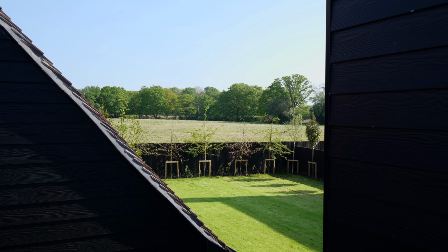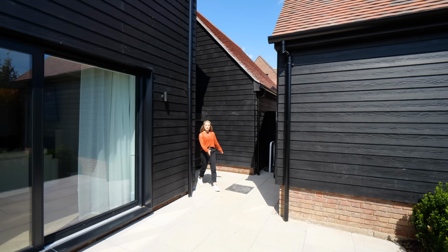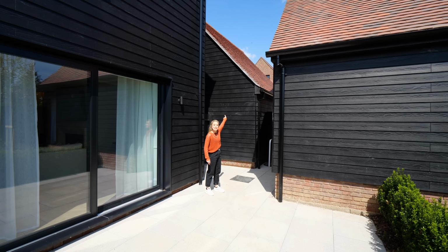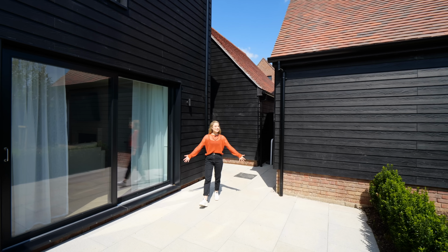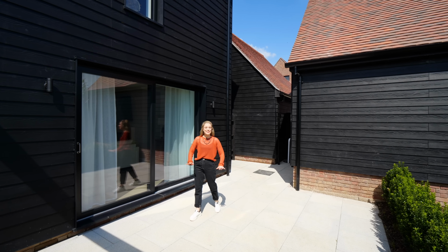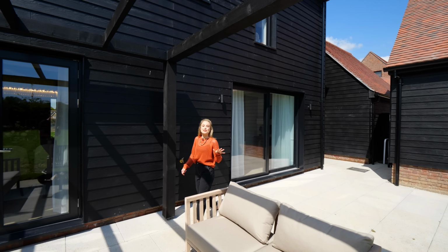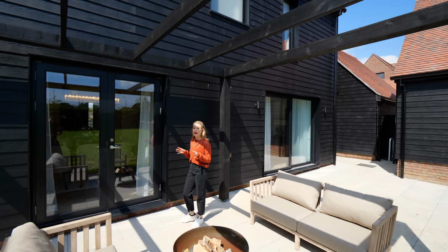Right, I'm going to take you now to the garden. All right, so coming around at the side of the property, and just up there is our home office and garage. And here we are into the south-facing garden, so you've got sunlight all year round. Now, it's been landscaped by Outer Space UK, and they've really thought about family living here.